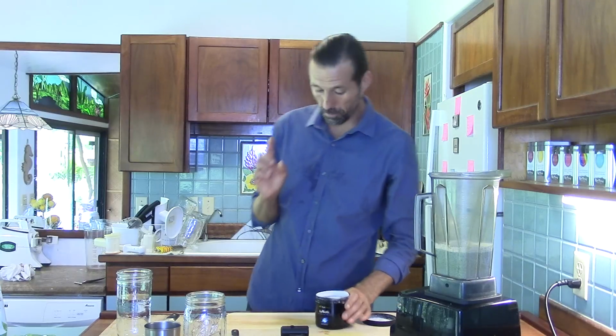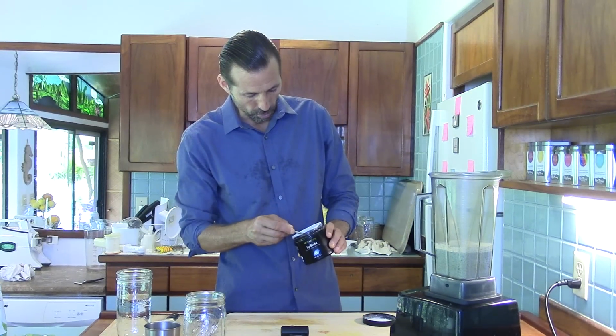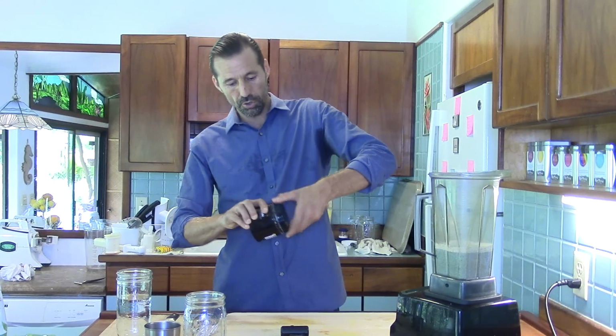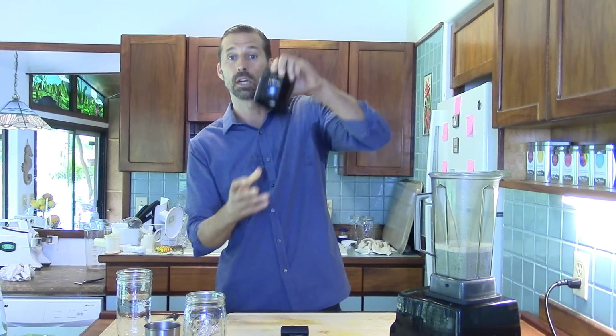So I'm going to add my probiotic now. I'm going to add a 1/4 teaspoon of the probiotic. Bam. Now, you add a 1/4 teaspoon to your yogurts every day. This thing will last you a year.